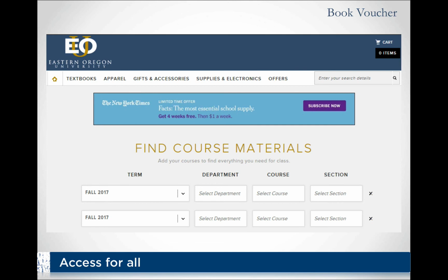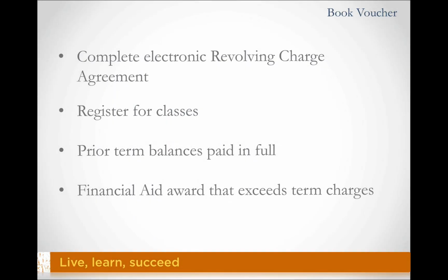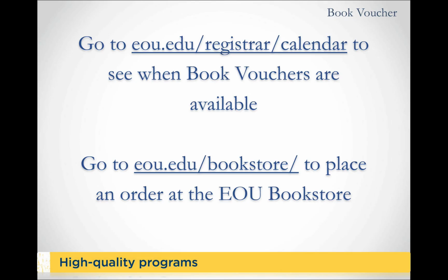To be eligible for a bookstore credit voucher, a student must have completed the electronic revolving charge agreement on file at the Student Accounts Office, be registered for classes, have all their prior term balances paid in full, and have a financial aid award that exceeds their term charges. To see if you have already submitted a revolving charge agreement, please check your account summary by term in Webster. To see when bookstore credit vouchers are available each term, please see the academic calendar at the link provided.